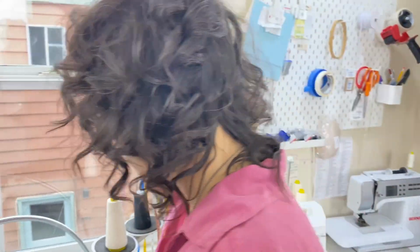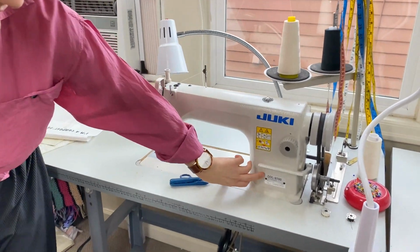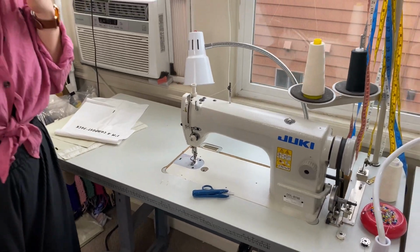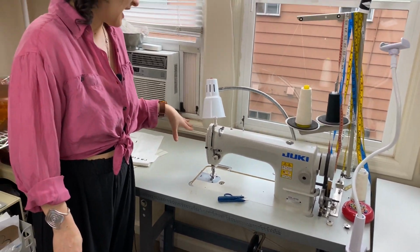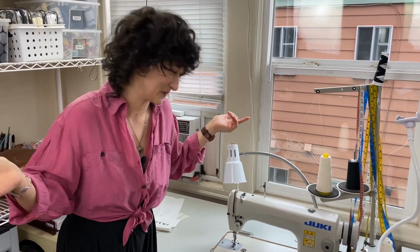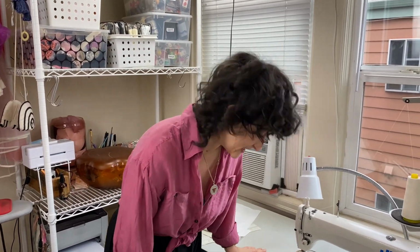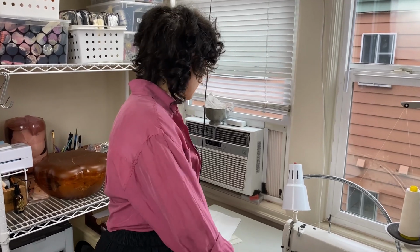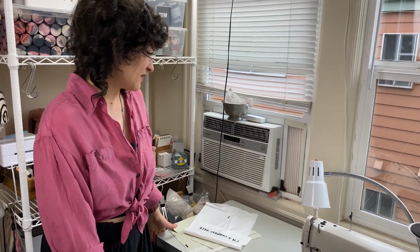And here is the big boy, the Juki industrial machine, and it's a DDL8700. I was hesitant to get an industrial machine for a while just because I never thought I had the room. This sewing studio is the second bedroom in my apartment. I've had various other studios, but I like being at home because I'm a full hermit. I was always worried that it would weigh a billion tons and take up a lot of room in any of the small studio spaces I've had. And it would have. And I finally just broke down.